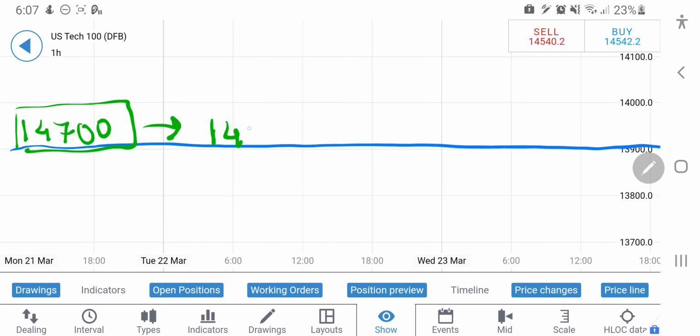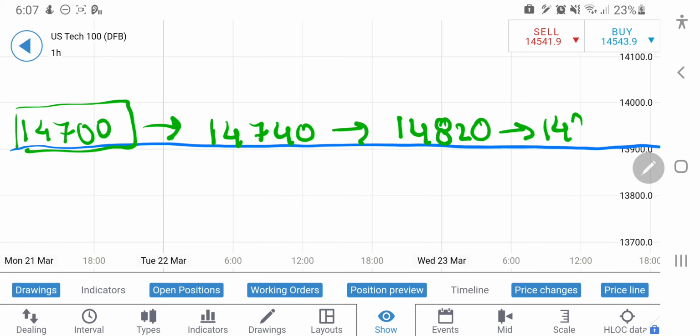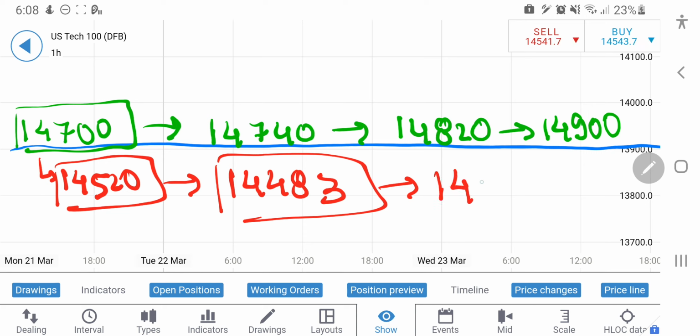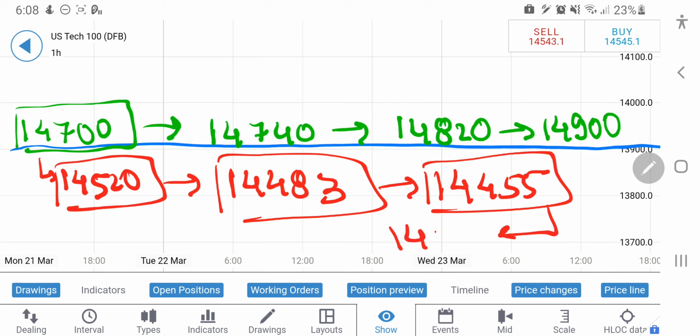You can expect 14740, 14820, and then 14900 will come into the picture. On the other hand, a short entry can be taken at 14520, below which you can expect 14483, 14455, and then 14410. So if it breaks 14410 at any point of time, it will directly lead to 14200.